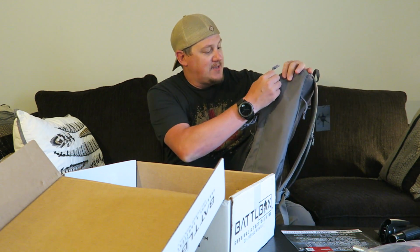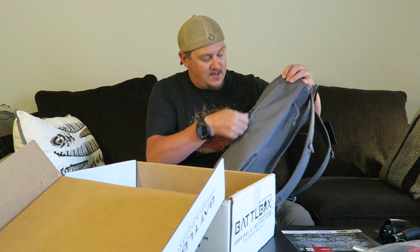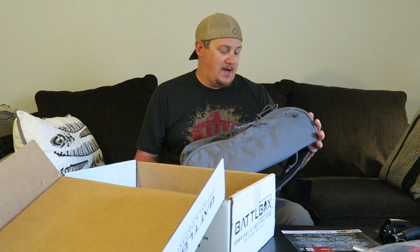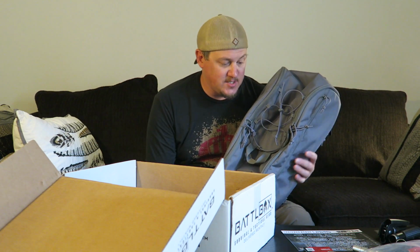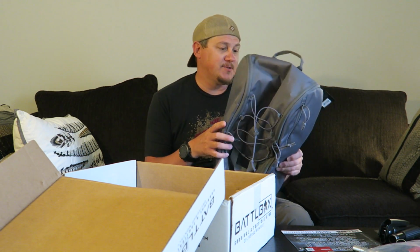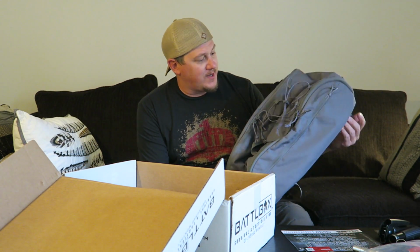It does have YKK zips, which is nice. So it does have a long pocket on this side. So I could see maybe setting this in your car like this and having some gear in here. I guess it would work okay for that, but it's a very basic pack, but they're only charging you $40 for this. For $40, I'd probably spend my money elsewhere as far as a pack goes, but I'd say it probably is worth the $40.